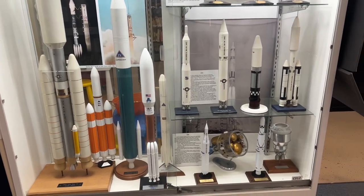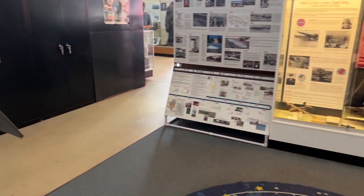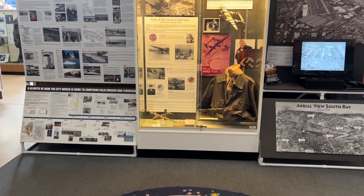You can also see the F-14 here. We all know that the F-14 was used in the Top Gun movie. If you are a Top Gun fan, you must see this.